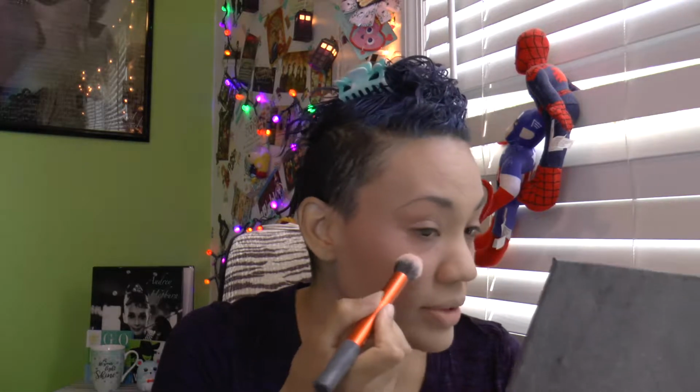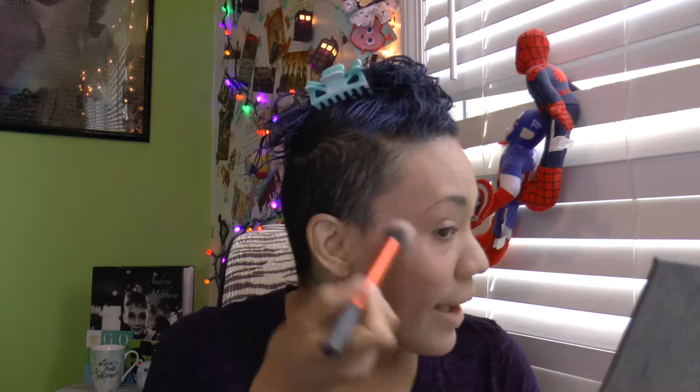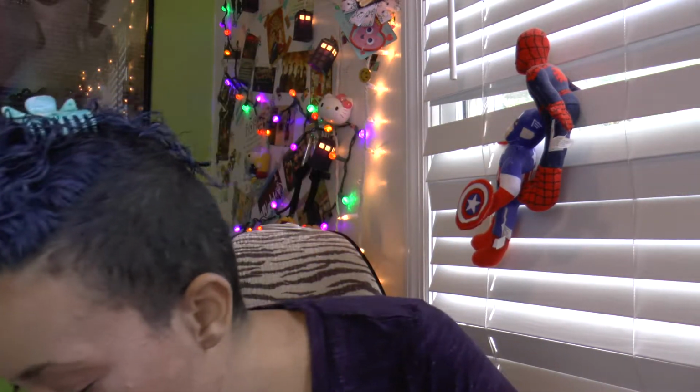Weirdest thing you've used as a bookmark. I don't typically use weird things as bookmarks. If I don't have a bookmark, I just remember the page, or I do this fabulous thing where I just flip the book over on its front. Whoa, that might be a little too much highlighter on my nose, but like I said, it's not a wearable look anyway. My favorite part, the eye thing.